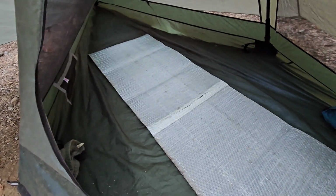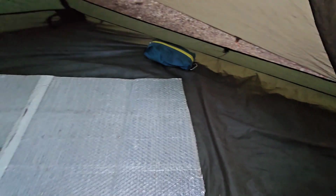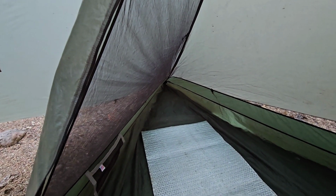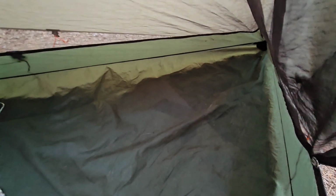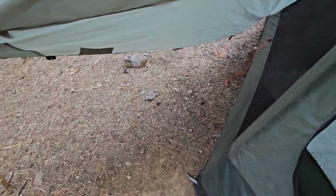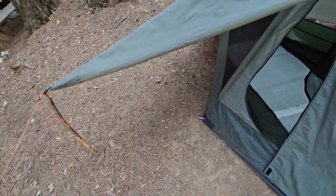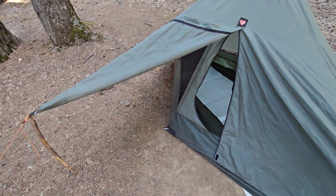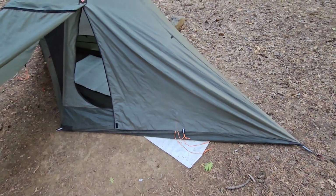There's lots of room on the sides, the head, the foot. In fact, I use my backpack at the top as my pillow, and sometimes I'll put my shoes down here. I rarely put stuff outside in the awning, but I like to have the awning because it gives me a little more ventilation. So yeah, I definitely like the tent.